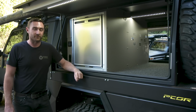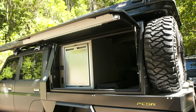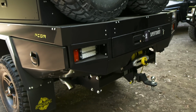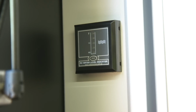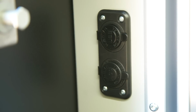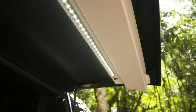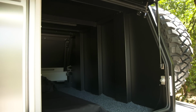This is our P-core 3/4 canopy. The reason it's 3/4 is we keep the spare tyres on the deck. It makes for a much more balanced 79. You haven't got that rear weight hanging over the back. We've got an upright 85 litre fridge. We've got your water level gauge, all the charging points, all the dust seals. The 3/4 canopy is all aluminium construction, non-corrosive, and like all the P-core gear, designed to be super lightweight.